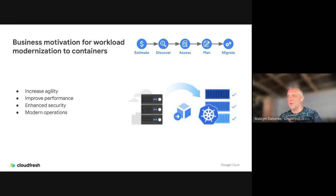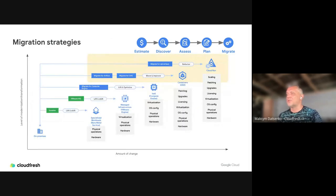So if you want to utilize Kubernetes and containers, the things that it can give you are a very big saving of resources, because you don't have an image of the operating system inside each container, each application, and big flexibility, big portability, and high availability by default. Google has an instrument which gives you an opportunity to automatically or semi-automatically convert your virtual machines to containers.